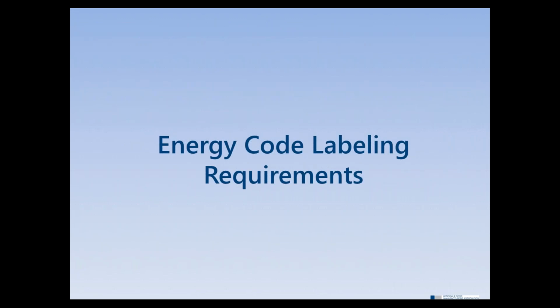This next section will discuss the Energy Code labeling requirements.